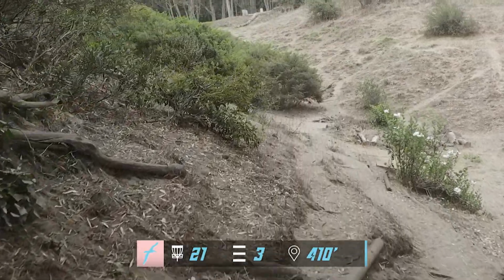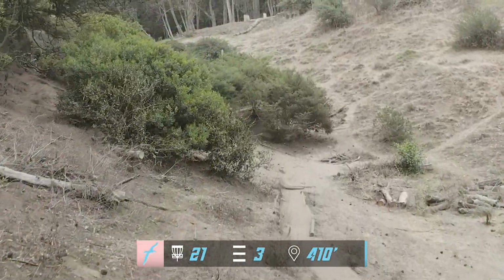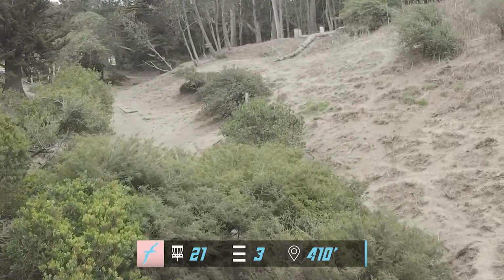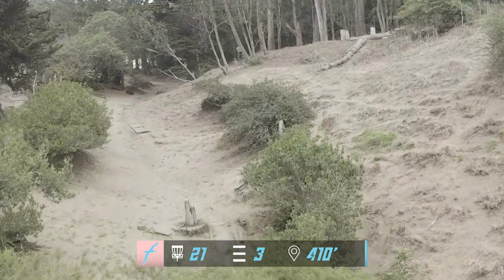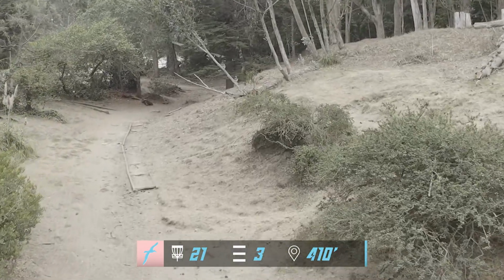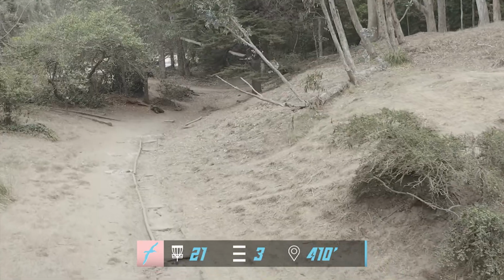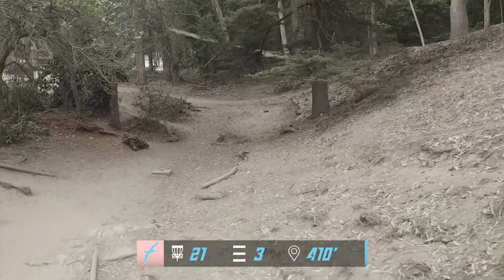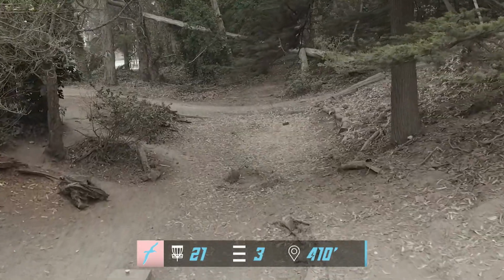Moving along to hole 21. This is regular hole 12, a 410-foot par 3. We saw a short par 4 before, and now we're looking at a really long par 3. Got to get up the hill, and the basket is actually going to be about 80 feet closer than where we're going to see it here.